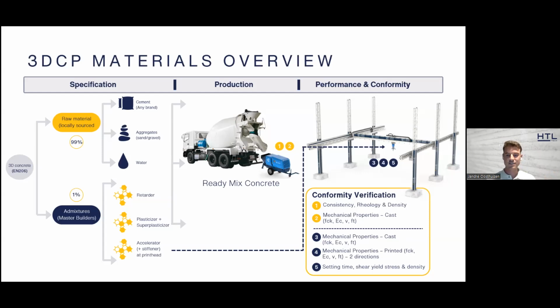And then we've done a series of tests to verify that our cube cast or mold cast cubes for compressive strength at the batch plant and the lab environment are the same as the material that's extruded at the end of our nozzle. We've done a series of tests to prove that. And from the tests that we have done, we can conclude that the printing process does not affect the material properties, as we still surpass our concrete specification even after the printing process.